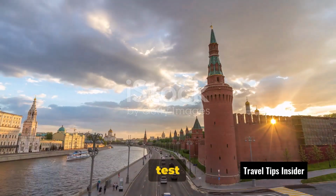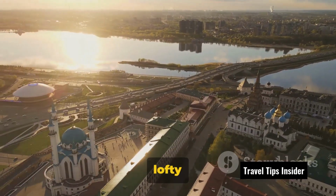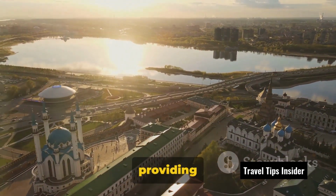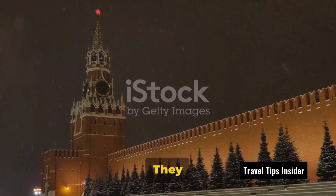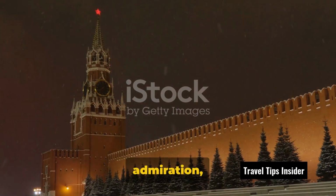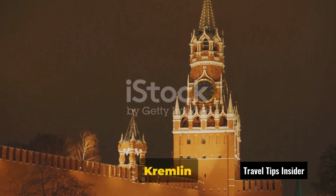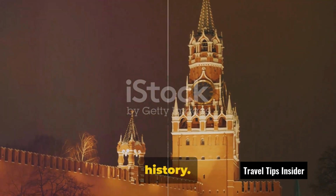They have withstood the test of time, remaining resolute through centuries of change. From their lofty heights, they have watched over the Kremlin's palaces and cathedrals, providing a protective perimeter for the largest active fortress in Europe. They command respect and admiration, their imposing presence a symbol of the Kremlin's enduring strength and resilience. The Towers of the Kremlin stand as silent witnesses to Russia's turbulent and triumphant history.